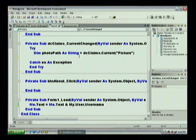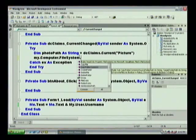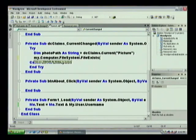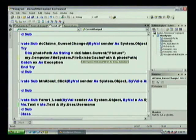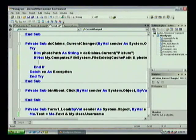And the file system is inside your computer. So I will find it under my.computer. I go there, and there's something called file system. I drill in there further, and there's something called file exists. I pass in the path here, and I will put my if condition. So if the file doesn't exist, then I want to go and download that file.